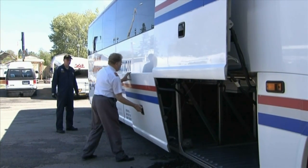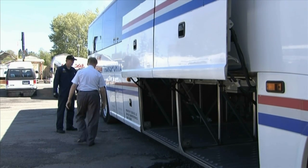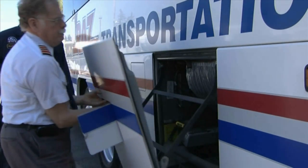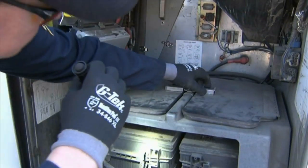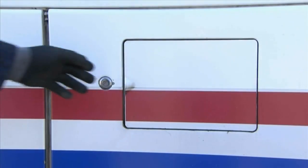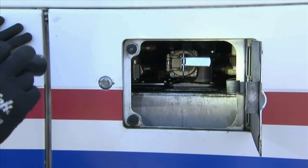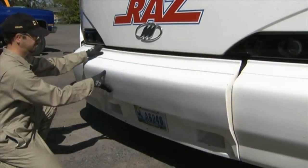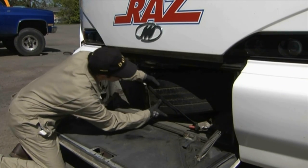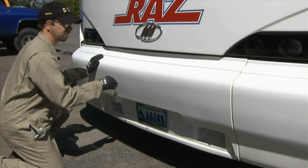We'll have the driver open the luggage compartments on the coach so that we can check for any loose rivets or problems with the frame. Next, we'll check the battery compartment. What we'll be looking for is corrosion on the battery posts or loose connections. Next, we'll look at the fuel filler cap. We want to make sure that it's there and that it's tight and that there's no signs of leakage. When checking the spare tire in the bumper, we want to ensure that the tire is not coming in contact with any moving parts. If the bumper is secure, the spare tire is considered secured.